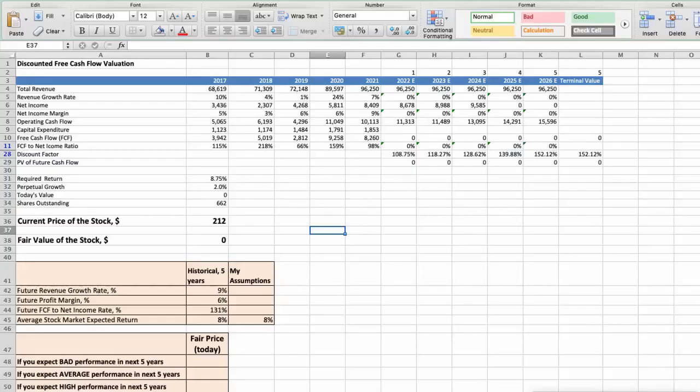First model. Discounted free cash flow valuation. This spreadsheet contains some financial data that we will use for the stock valuation. We see that the average revenue growth rate of the stock has been around 9% per year, for the last 5 years. The average profit margin has been around 6% per year, for the last 5 years. Also, the average free cash flow to net income rate has been around 131% per year, for the last 5 years. And we expect 8% per year average stock market return.